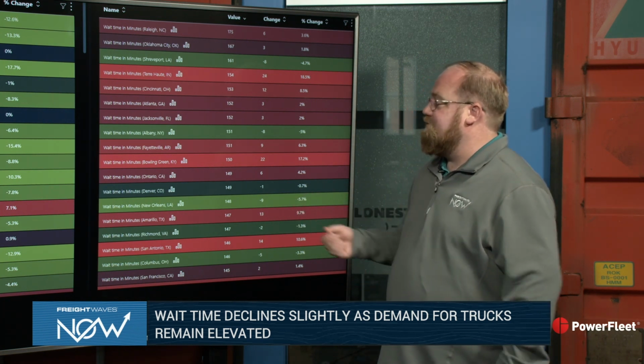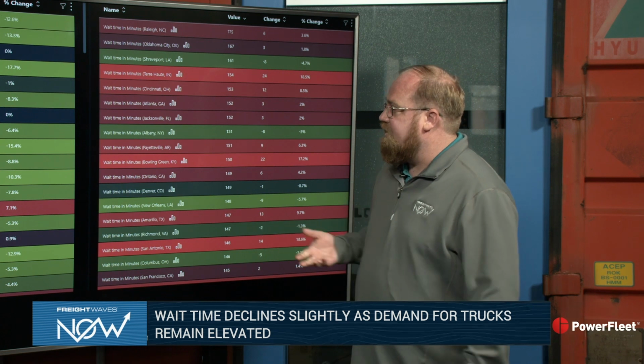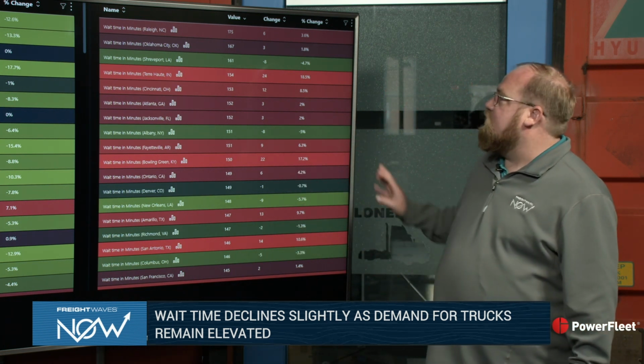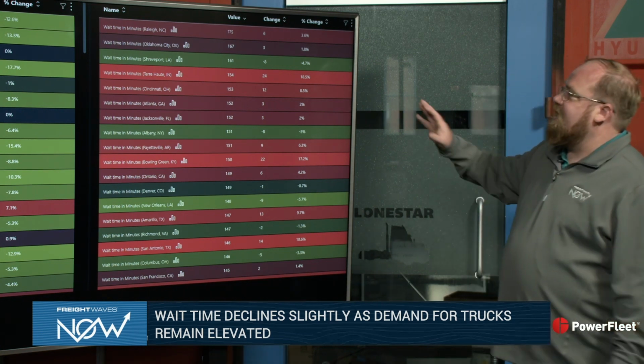It's a tighter market. Normally rates are a little bit higher because of having a port itself that's backed up. So keeping on that Savannah market, wait time is 107. Jump over here to the right side. I'm looking at the highest times.